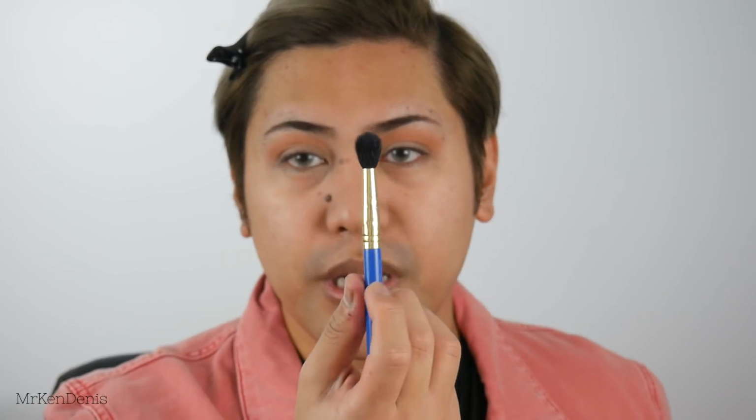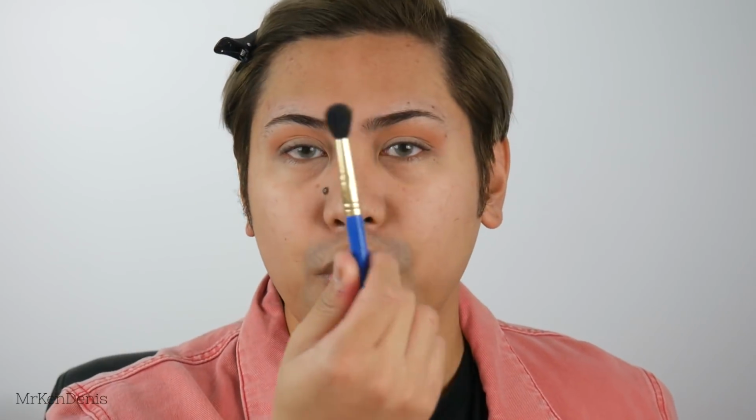Alright, taking a smaller blending brush. This one is a MAC 224 special edition. This is from the Wonder Woman collection that was released ages and ages ago.